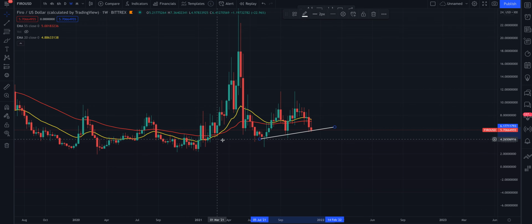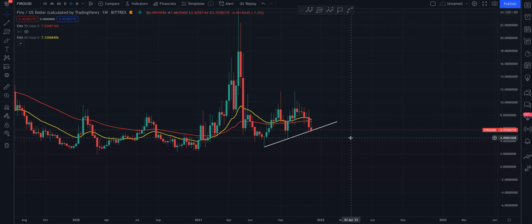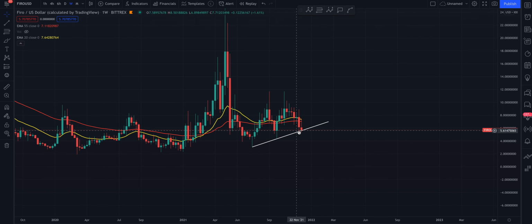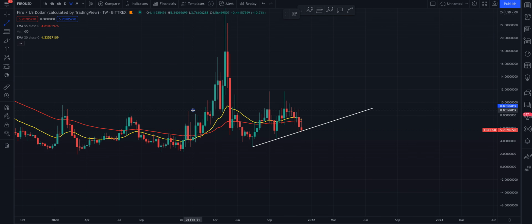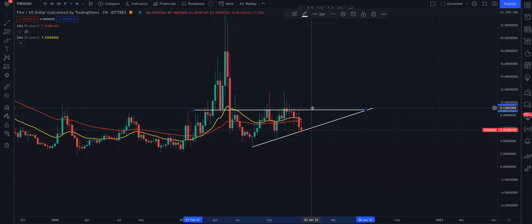But if we go from wick, I want to go from wick and see where we are. I think around this area is just such a key level for Firo to hold. I really do. But potentially, where are we? Something like this, where you could be coming up to this sort of level of resistance here for yourself.